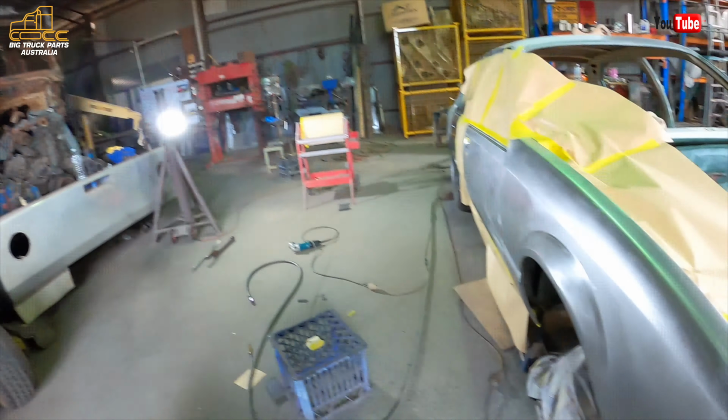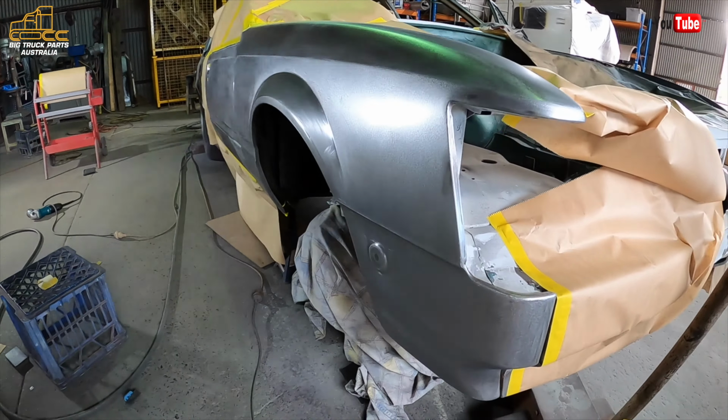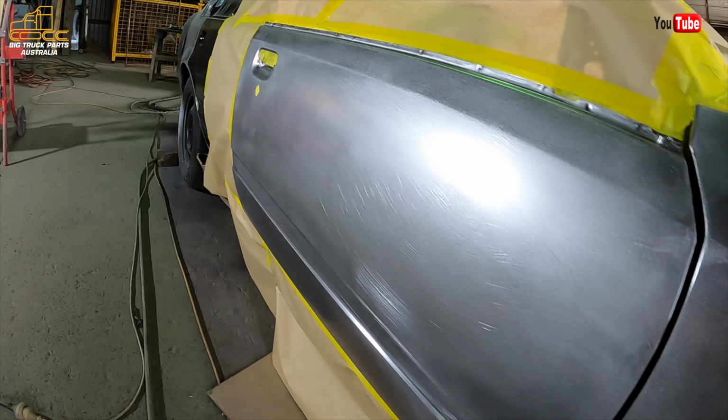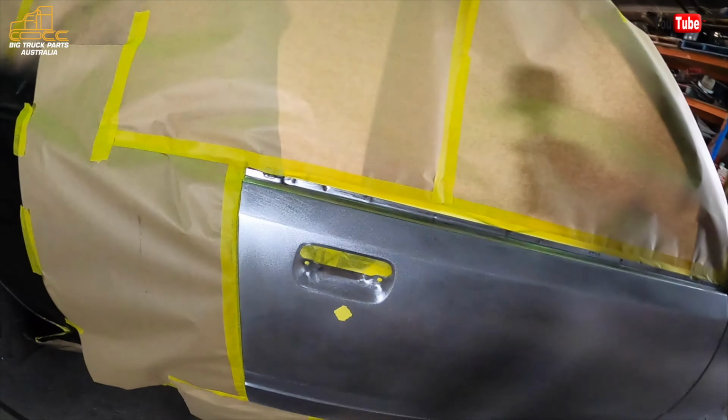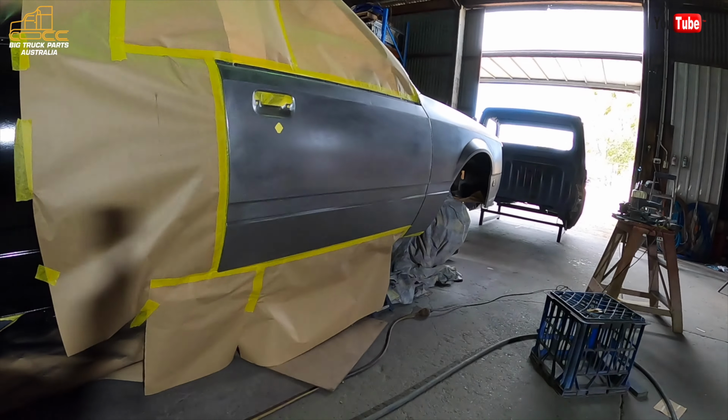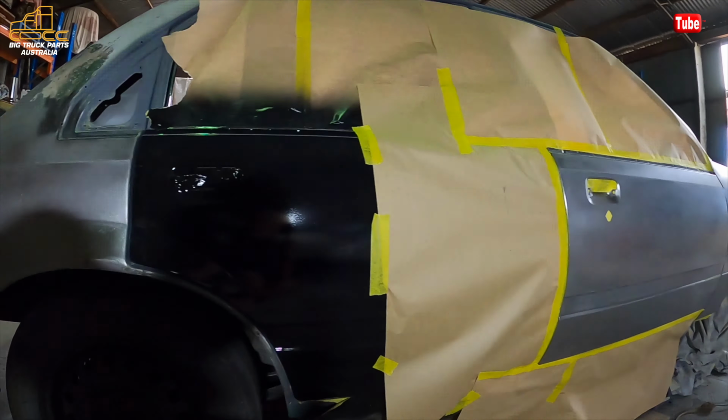Okay guys, so I've just got the side of it all masked up and just done the file finish. Got all the dents knocked out, got the doors lining up. So now I'm going to put some primer on these two panels. It's coming up sweet as.